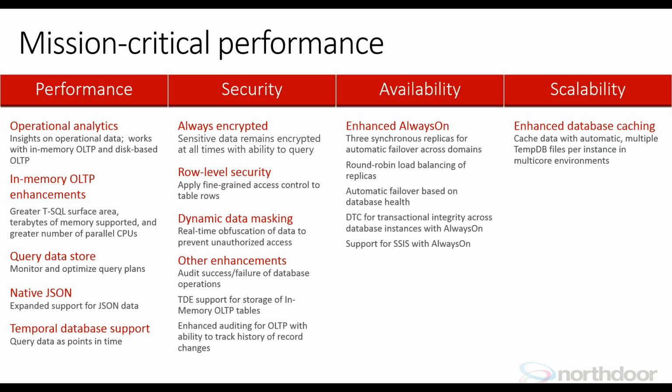We can have those failovers happen based on health issues that are identified with the data that's being captured from the system. So if things start to slow down and be a problem, it can identify those and provide automatic failover. We've added additional support for DTC, so cross-database transactional capabilities are now included with the Always On technology, as well as support for Integration Services with Always On. So we've taken those technologies that we introduced in recent versions and we've enhanced those significantly in this latest release.